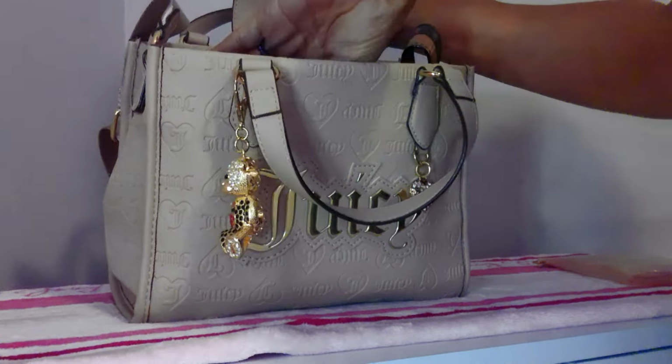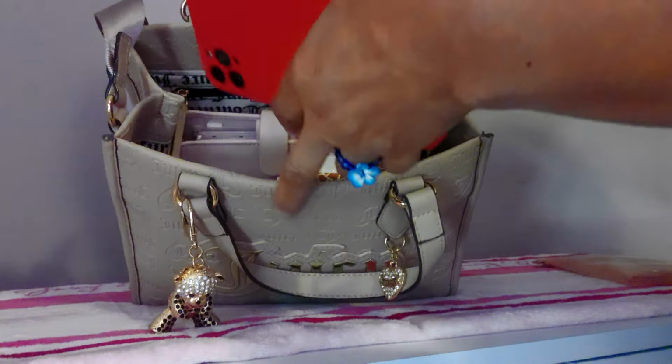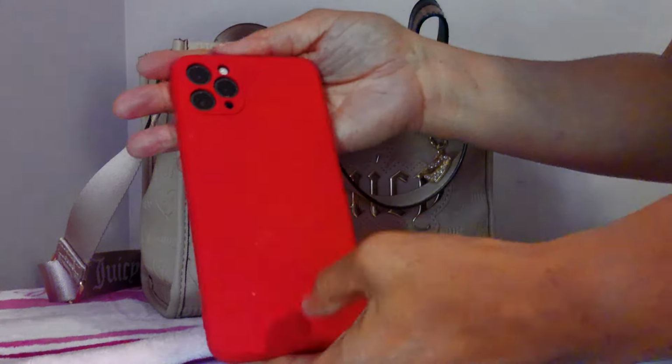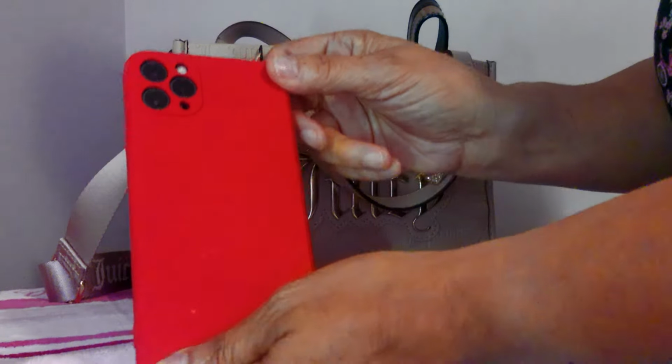This is how she's looking inside. Right there, so I have my cell phone on the top. So I guess that's the first thing, my cell phone. And I put this red case on here. I tried to incorporate the bear colors in with the bag. So I have my cell phone in this red case.